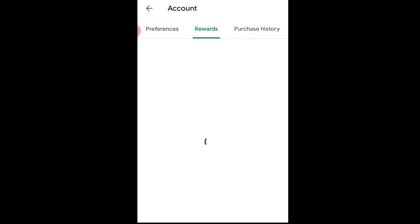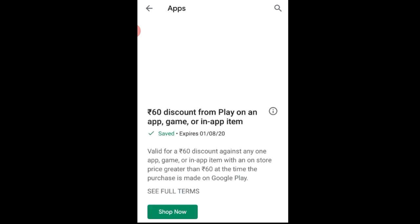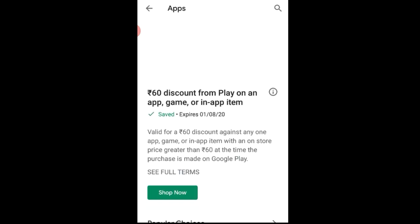After going to the reward section you will find the reward. Here you can see the reward: 60 discount from Play on an app. Just tap on Get reward and here are the details. Here you can see 60 off for an app, game or in-app item.